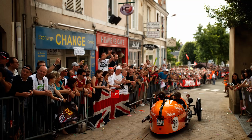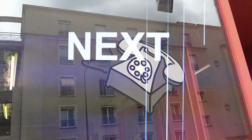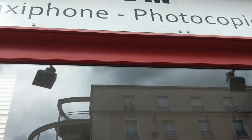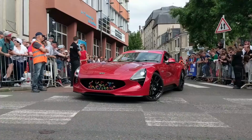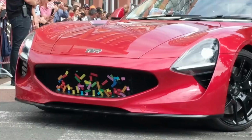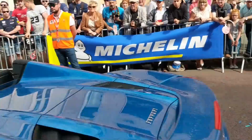During race week, there are so many activities outside of the track, and one of them is the parade that goes through the actual town. All right, what kind of phone is this? It's a butt telephone. So I'm actually walking on the parade route right now. It's interesting though, the confetti is stuck on the grill.